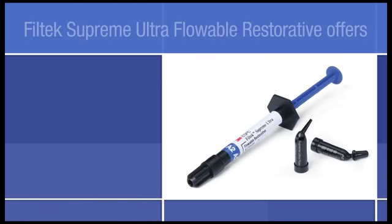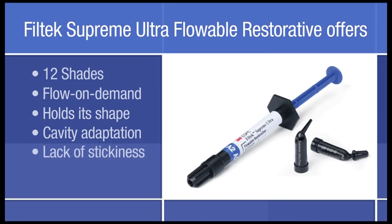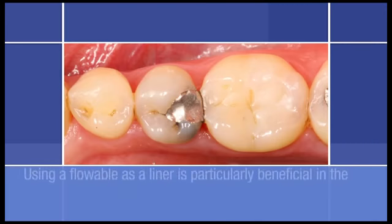Filtek Supreme Ultra Flowable Restorative offers 12 shades that match the universal restorative, flow-on-demand behavior, yet holds its shape, excellent cavity adaptation, and lack of stickiness. It's extremely versatile and is approved for multiple indications. One of the more common uses of a flowable restorative is as a liner in Class I and II restorations.